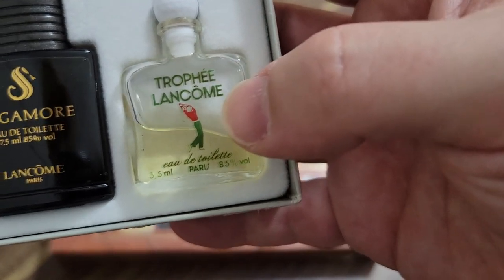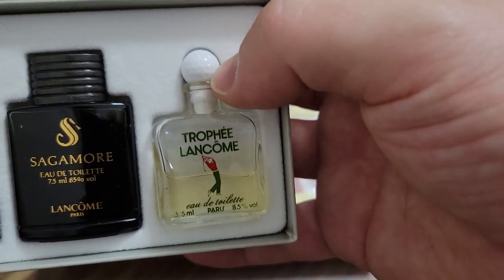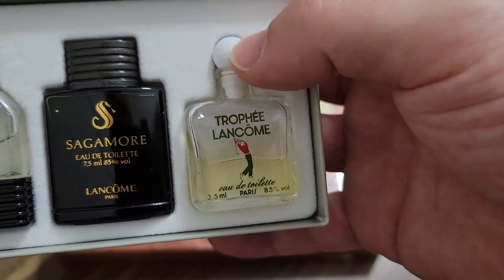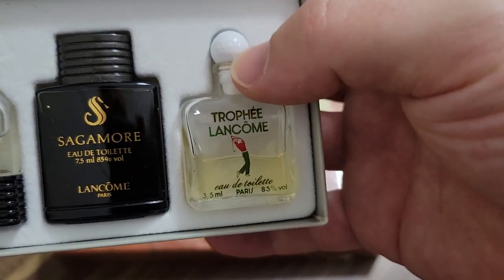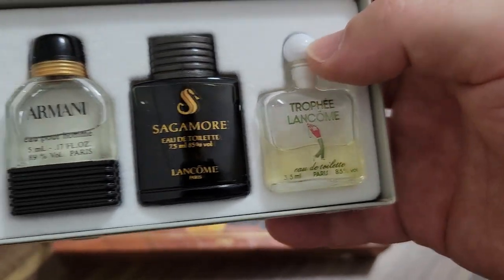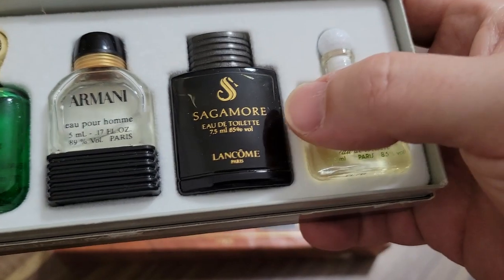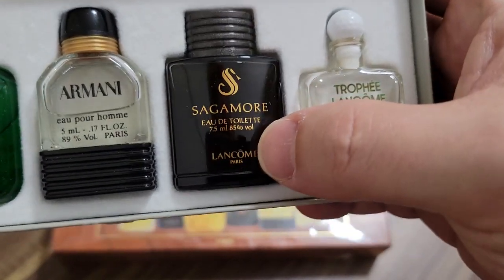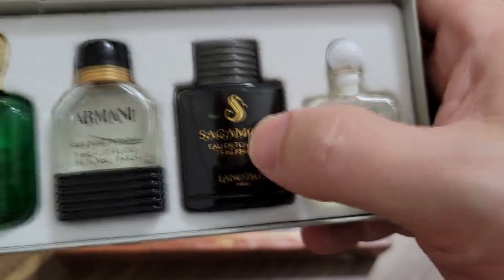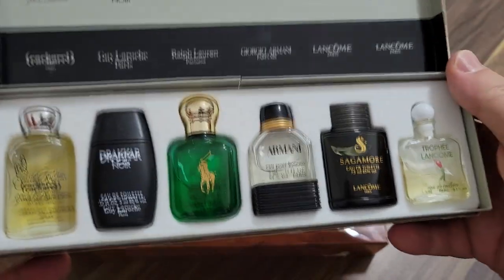It's a guy playing golf, and the top is a golf ball. And I've seen some video reviews. The full size, the 50 ml, the 100 ml, also has a golf ball on top. It's really cool. But these are expensive, and especially Sagamore. I like the Sagamore. It's a pretty big bottle, 7.5. This one's close to being full. This is a beautiful one, too. All these are fantastic in here.